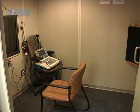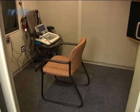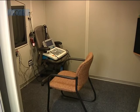Our booths are double-paneled doors, which increase the quality of the testing that is able to be done. Our floors are set into the ground without a ramp, and that is for the increased safety and convenience of our disabled and wheelchair-bound veterans.